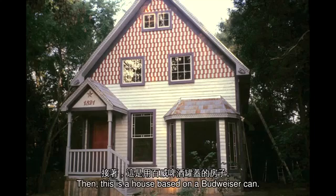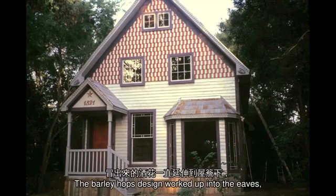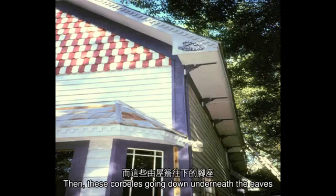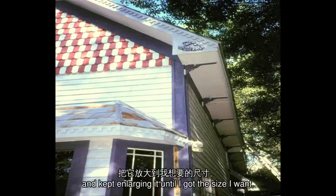Then this is a house based on a Budweiser can. It doesn't look like a can of beer, but the design takeoffs are absolutely unmistakable. The barley hops design worked up into the eaves. Then the dental work comes directly off the can. It's red, white, blue, and silver. Then these corbels going down underneath the eaves are that little design that comes off the can. I just put a can on a copier and kept enlarging it until I got the size I wanted.